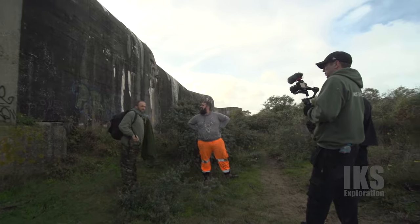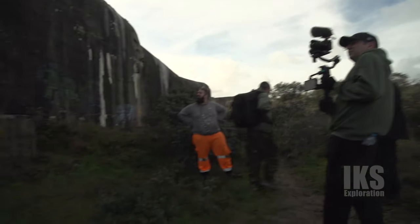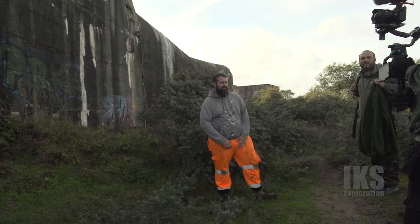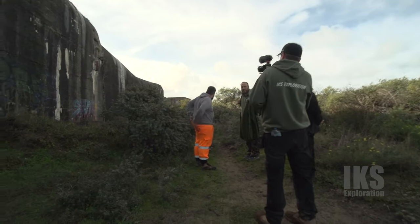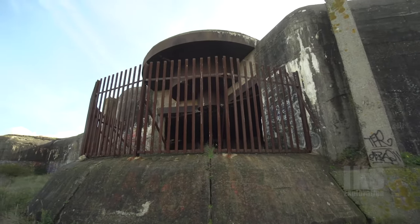So this is why we think this one doesn't have a lower level, because the power would have been fed from the other battery, as these were almost experimental. It was just massive inside. Mad, isn't it? Yeah, exactly.